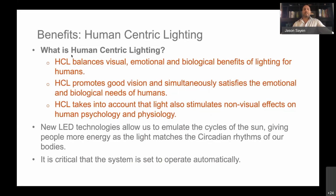There are a lot of LED technologies that allow us to basically emulate the cycles of the sun and sync with our internal circadian rhythm time clock. And that's really what we're trying to do here. Some of this is at the bulb level, some of it's at the fixture level, some of it is an entire system designed to run it. So there are a lot of different ways that you can put this into a project.